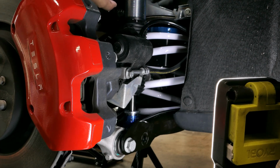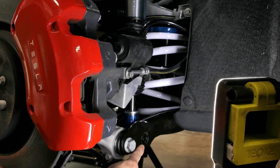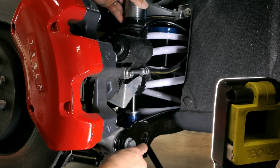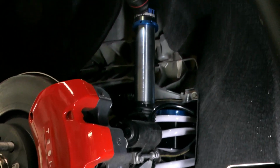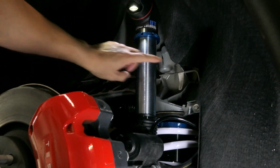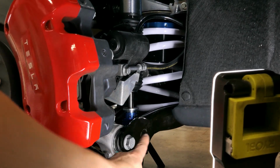Now the final step to this is we actually need to match the shock height to the free ride height of the spring. Now if you take a look down here, it might be just slightly difficult for you guys to see, but I'm going to move this around. The hole for the shock is a little lower than the arm here, so let's just pan up here. If you guys can see this part, we're going to simply turn this. I'm going to have to unlock it with a spanner wrench, but then we can turn this shock body up to match this down here.